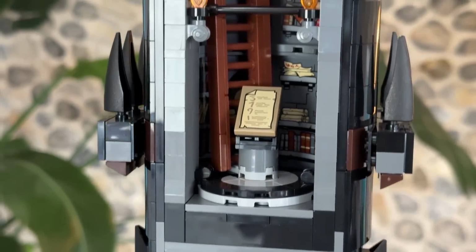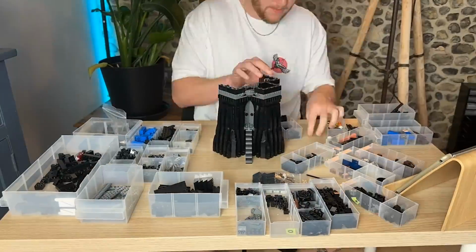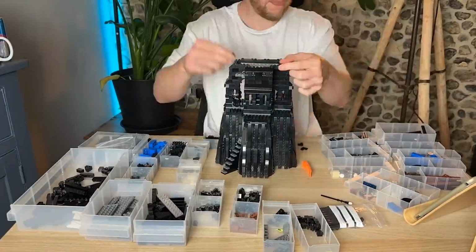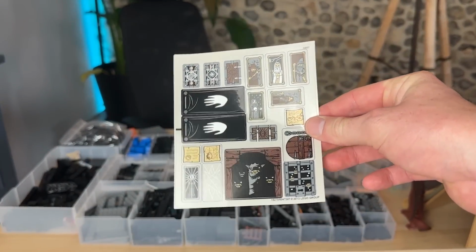This set is just magnificent. But this set wasn't enough for me, and I had to include the second large black tower to compare it to, and so I pieced together the parts to make the Tower of Orthanc, and I had to buy every piece individually, including spending over $50 on this one sticker sheet alone.